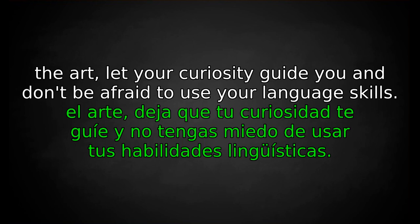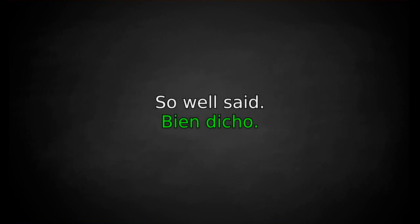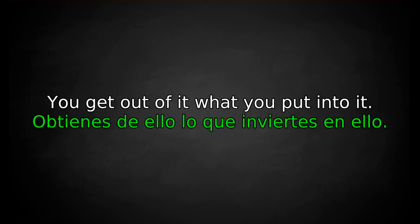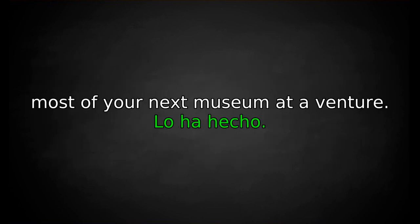And don't be afraid to use your language skills, however they are, to connect with what you're seeing and with the people around you. So well said. I always say museums are like those choose your own adventure books. Oh, I like that. You get out of it what you put into it. And today, this deep dive has given you the tools to get even more, to really make the most of your next museum adventure.